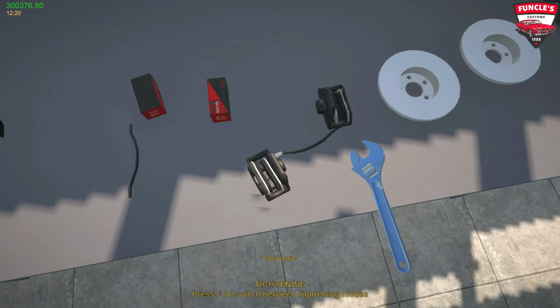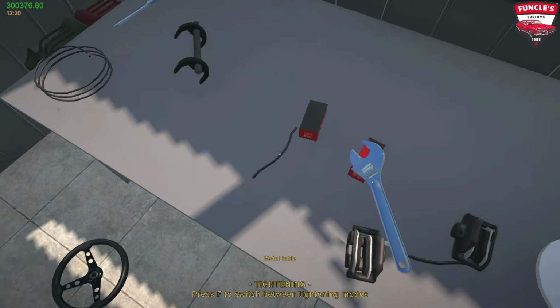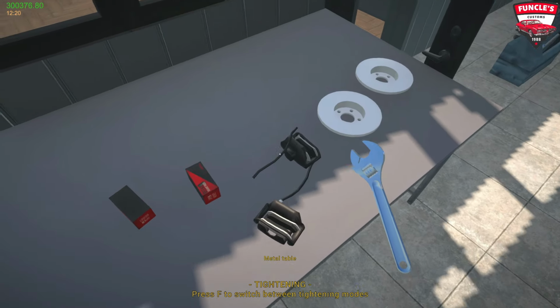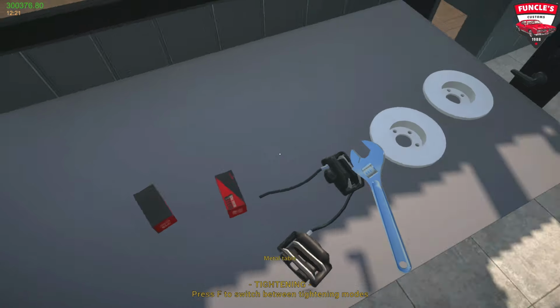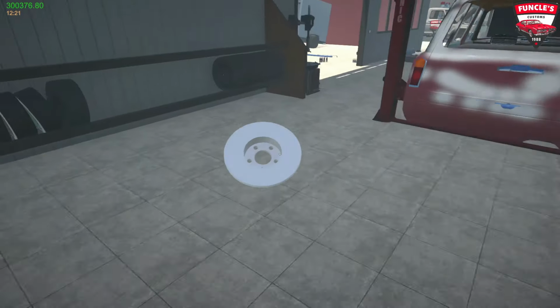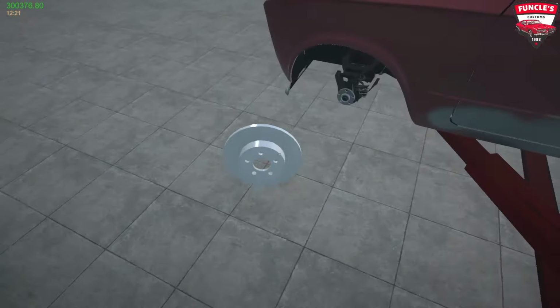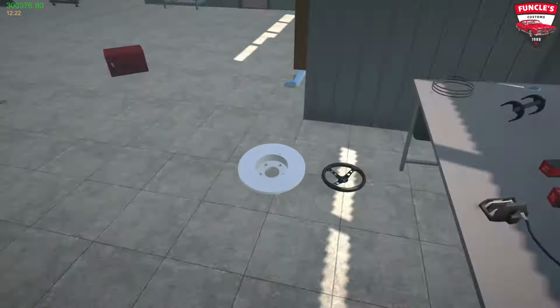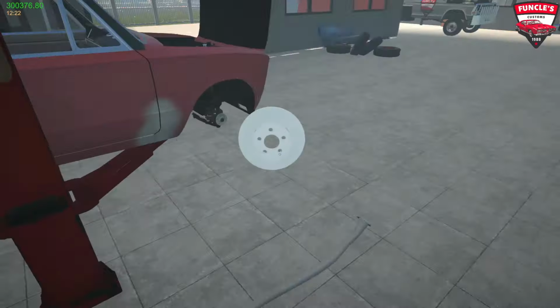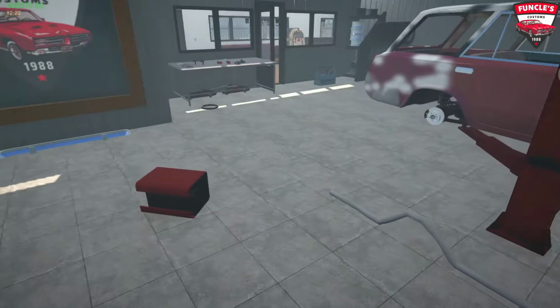Alright, so that one goes there. And then let's grab this one over here. Oh, come on. Let's just get it in. There we go. Right, let's grab our 2 brake discs, and they can obviously go on as well. Then we'll grab our screwdriver and just screw them down, make sure they don't go anywhere.